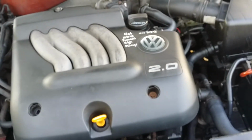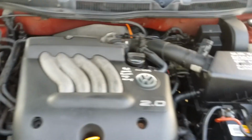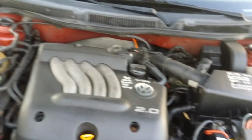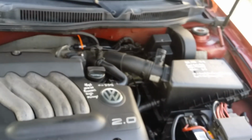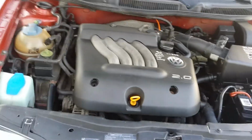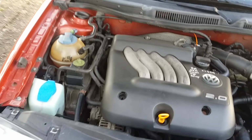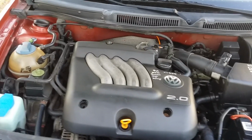Another thing, before I let you guys go, this engine looks clean. I did not pressure wash it. I did not go to the car wash and pressure wash this motor. And I'm gonna give you a little note here. If you buy a car and you're thinking of taking it to the car wash and washing down the engine bay, I would not recommend it. Don't do it. People say, oh, as long as you let your engine run, it won't do anything to the car. That's a lie. I used to own a Honda Accord, and I pressure washed the engine, and right after I did that, the engine started misfiring.